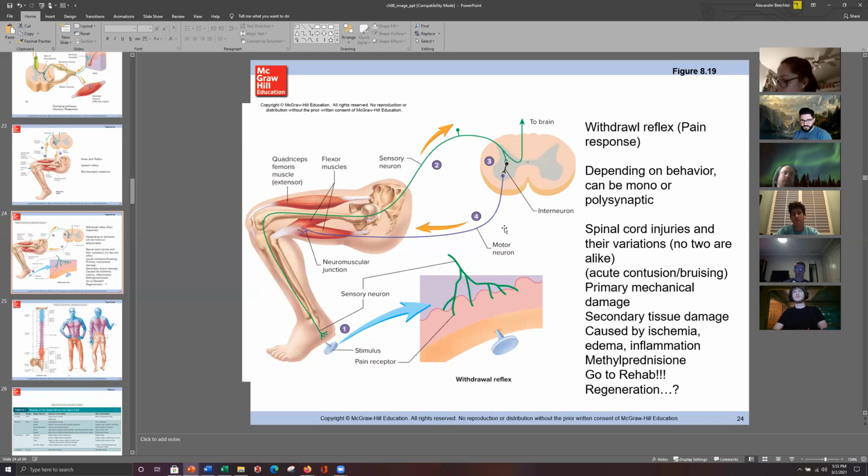So polysynaptic reflexes are really interesting because they can get fairly complex. In this example here, which is a very odd example that your book has, and I'm not the biggest fan of it because of the way it's being shown, this pain stimulus would be a very weird one. It'd be like if you're sitting down and somebody stuck a tack into your heel. It's not very realistic unless you happen to know a prankster. But if this were to occur, the sensory response here would be to activate the flexor muscles to withdraw the limb away from the stimulus.